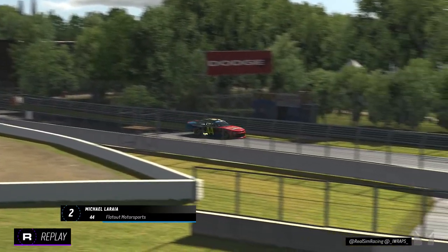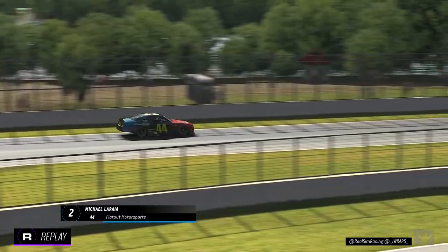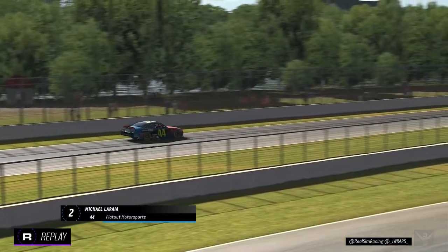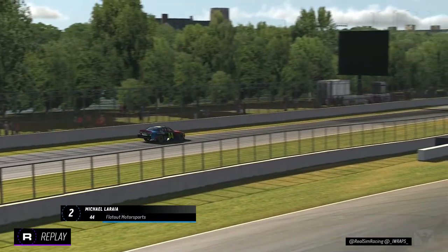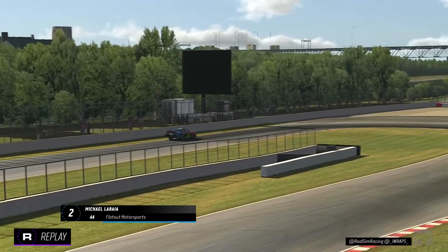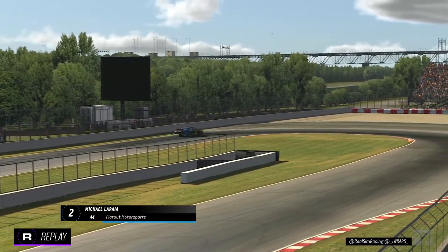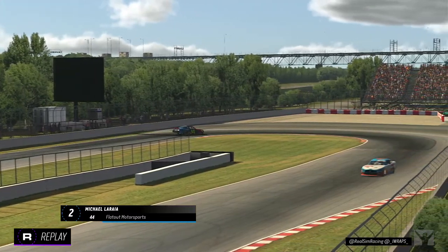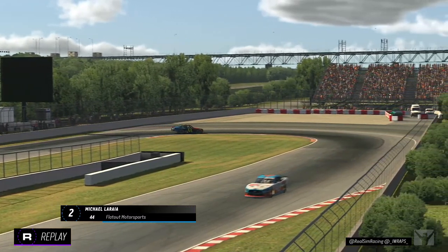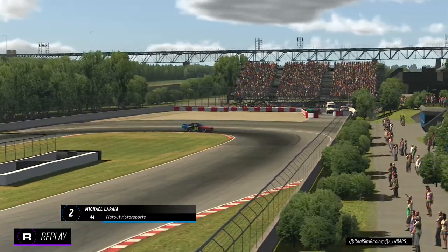As far as the rest of the season, I just got to put together some more solid runs. I know at Michigan, I had the speed, but I just didn't hit it on strategy, and unfortunately I needed a caution, but a caution never came. So I think moving forward, if I have the speed, I just got to maybe dial back on the aggressiveness on the strategy and just be a little bit more patient and gain more points that way.